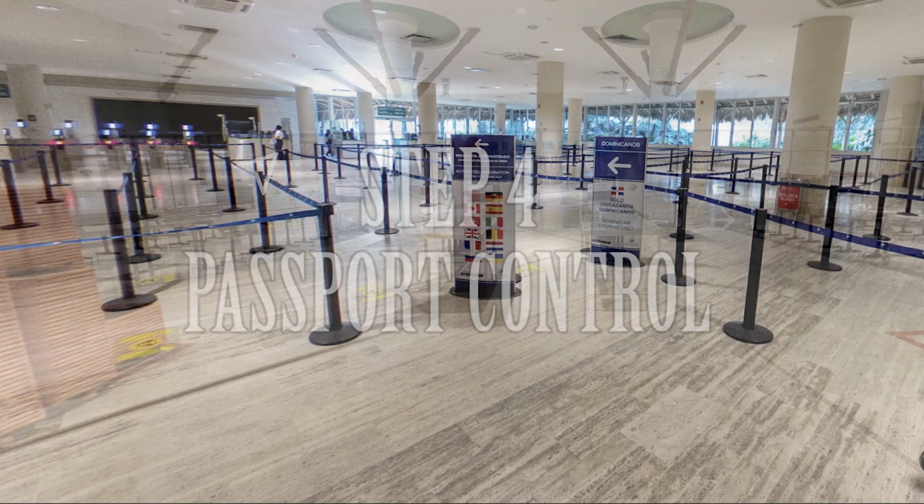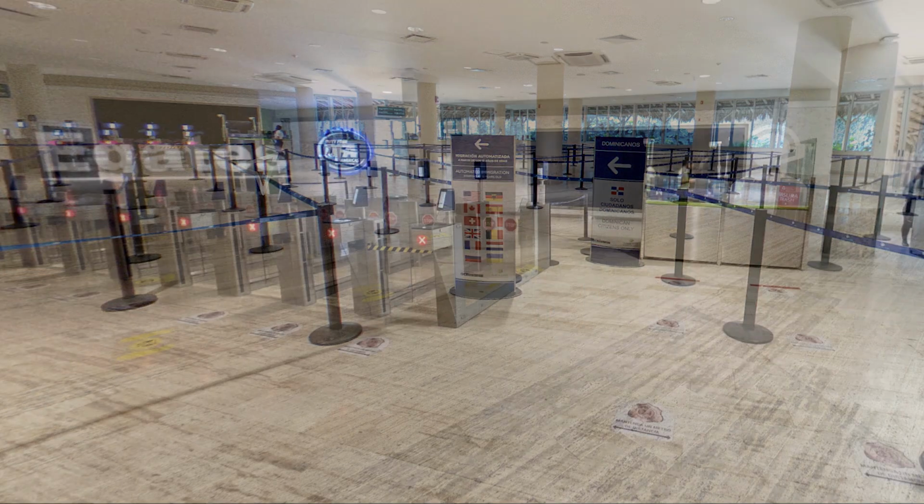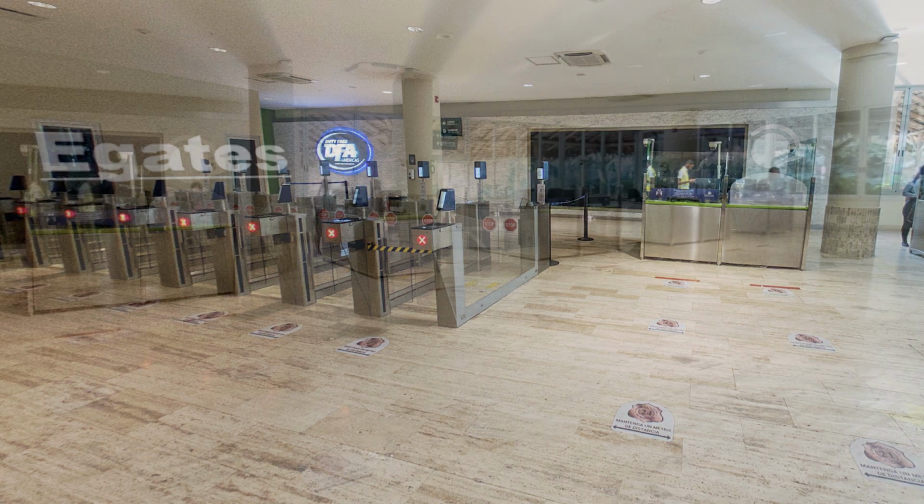Step 4 is passport control. Yes, again. After the security check, you will wait in line again and go through a passport control checkpoint. This is different from many airports.